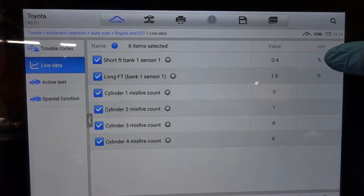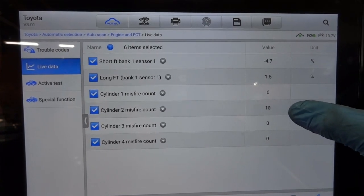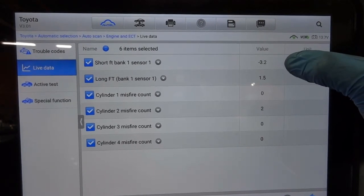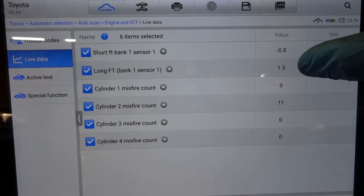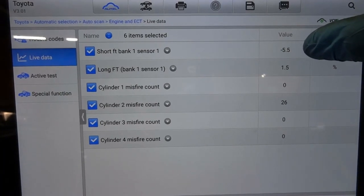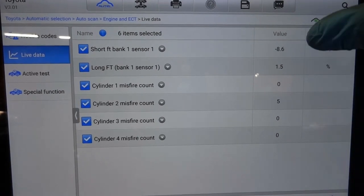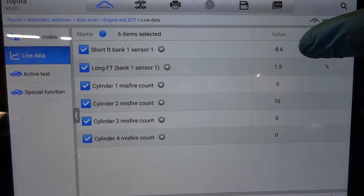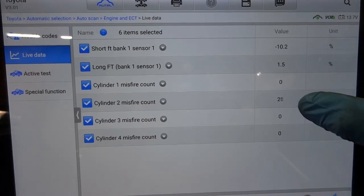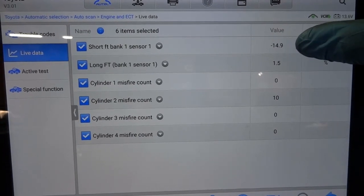So right there, we are in closed loop. Cylinder number 2 is definitely counting. Okay, so we have negative numbers over here. Our long term is stuck at 1.5%, but here on the short term we're going between -6, -7. We definitely have high negative numbers. So right there, we're going high, -9, -10, -11. We have high negative numbers, and our number 2 over here is definitely counting. So right there, -13, -15.